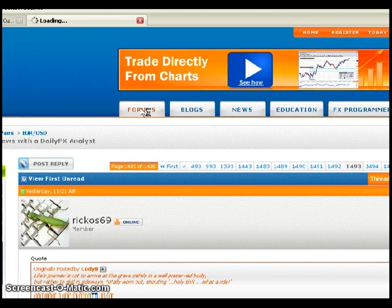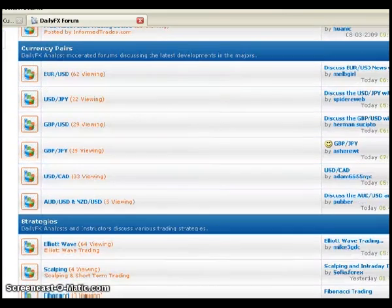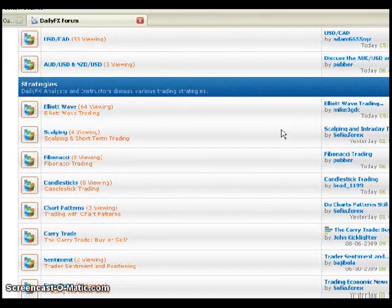But certainly for newer traders, there are plenty of topics that you can go over. Let's say you might not be well versed in certain currency pairs that you want to learn about. Scalping, you might not know what Elliott wave is. You can go ahead and click there and see what you understand, what you might not understand, and then certainly feel free to ask questions about any of these topics that you have.